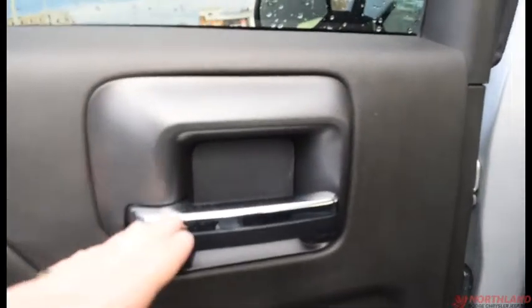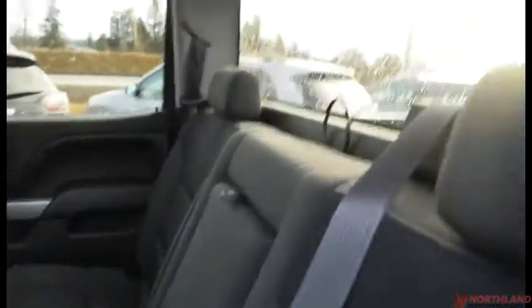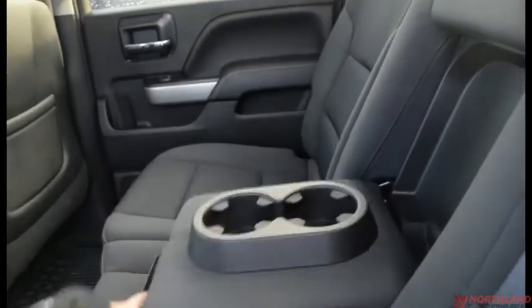Let's take a look in the back. Open this guy up. On the door here you have your handle, you have the control of your windows, handle here, some storage here, here, and here. Looks great back here. Same material as the front, very comfortable. It does seat 3 people, so you do have 6 seats altogether.